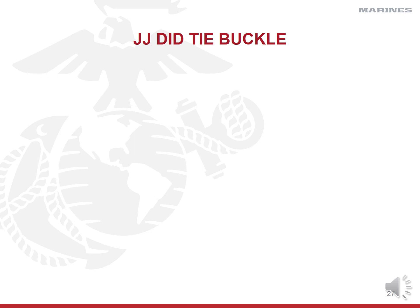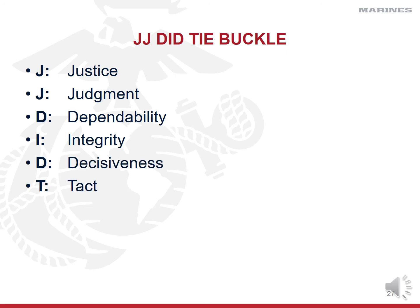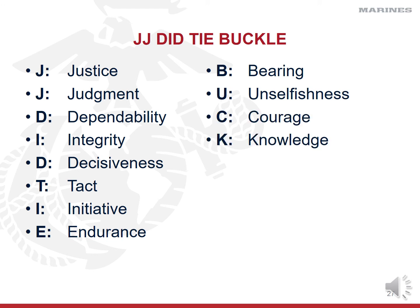Rolling up first, we got J, justice. J, judgment. D, dependability. I, integrity. D, decisiveness. T, tact. I, initiative. E, endurance. B, bearing. U, unselfishness. C, courage. Remember, there's 2 kinds. K, knowledge. L, loyalty. And enthusiasm.